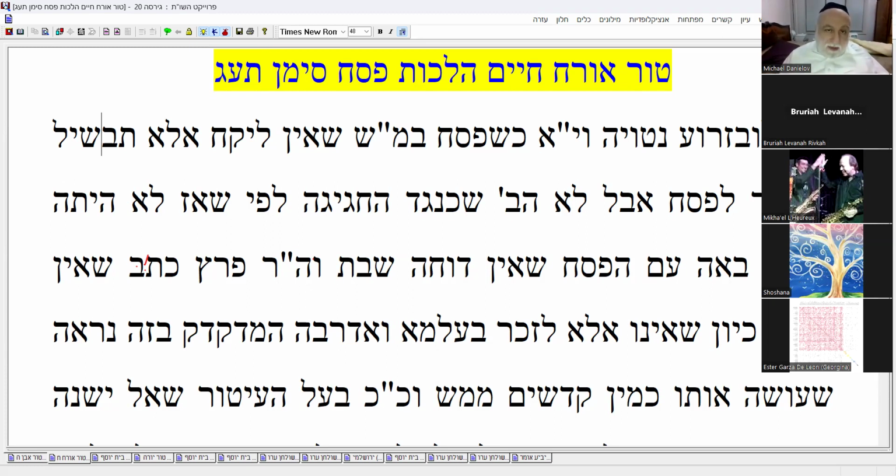And Rabbeinu Peretz writes that we're not concerned about that, since it's only a remembrance. And whoever is meticulous about this looks like he's making it like actual sanctified foods. So it says just the opposite: on the contrary, if you're going to be very precise with these things, it looks like you're bringing all kinds of sanctified foods on your table, which is not good.